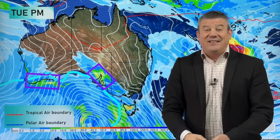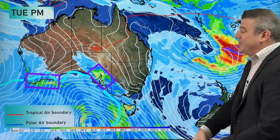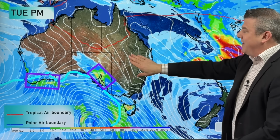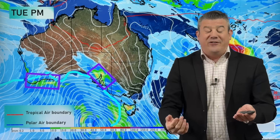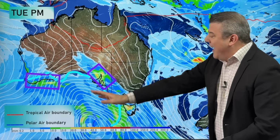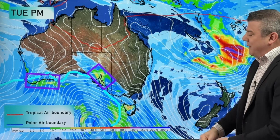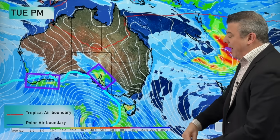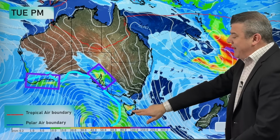So Tuesday's setup, we've got a couple of severe weather boxes. As that cold front moves eastwards, high pressure is further to the east here. It's not massive high pressure, it's just enough to slow it down as that front tries to move eastwards. The low itself is quite stormy, but it is a decent way south of most of Australia. But of course, Tasmania is right on the edges of it.